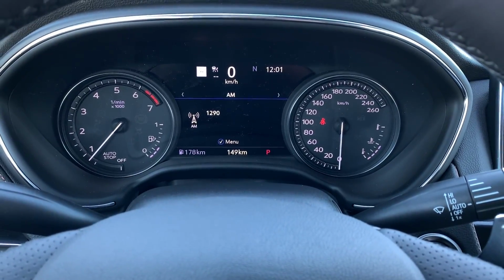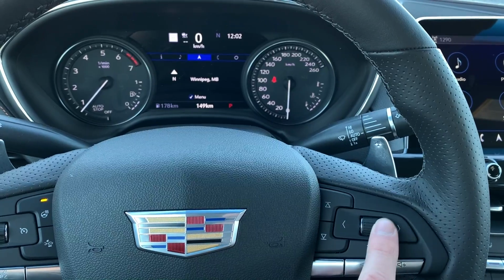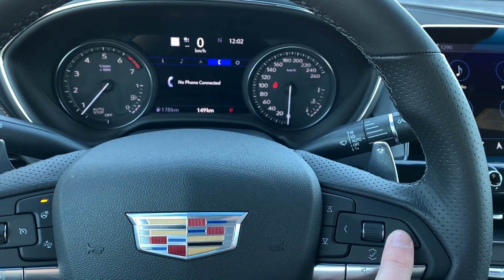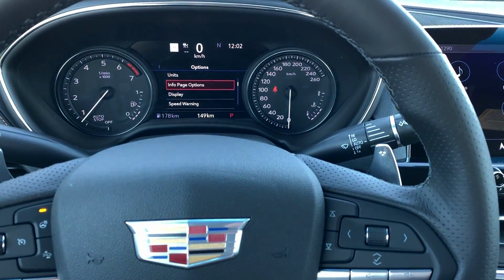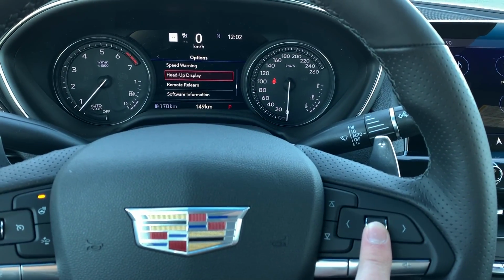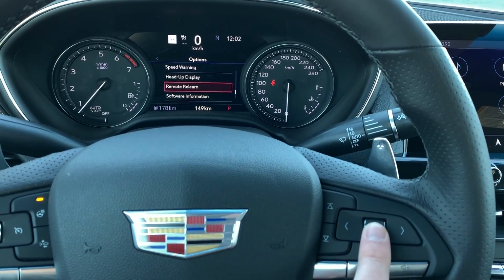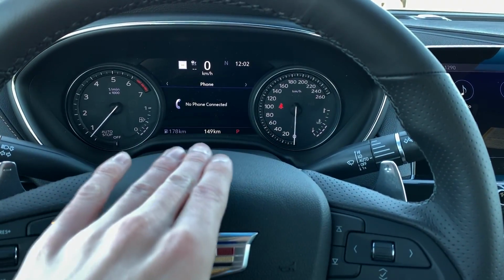Now, moving over here to the right-hand side, you've got, of course, your radio displays. You've got navigation prompts, your phone, and then, of course, you've got some settings if you want to change to the metric or imperial system, no problem. You've got a couple options with your heads-up display and whatnot. So that's a really nice overall gauge cluster that you're going to enjoy on this vehicle.